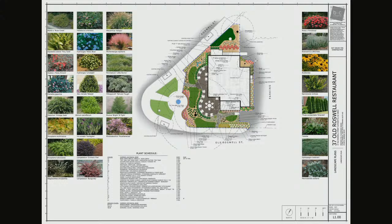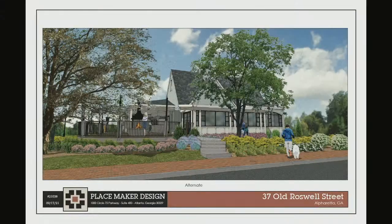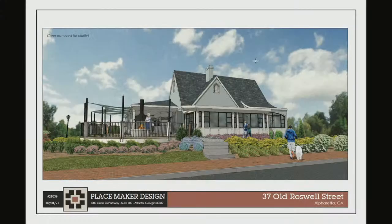Actually, I had one question, now I think about it. That wall is not part of this right now, though, right? The curvilinear brick seat wall? It's existing. It's on the city's property. It is already there. Okay. Never mind.